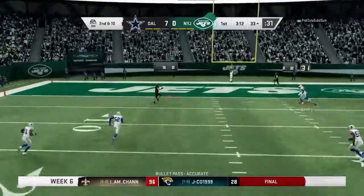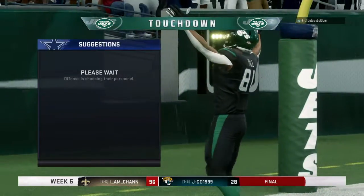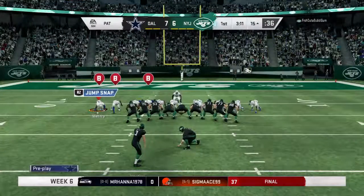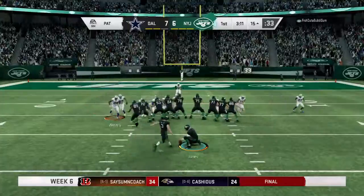He's going to air one out. And this will be caught in the end zone. Touchdown, Jets. As his guys are in for 6. And the Jets are an extra point away from tying this thing up.